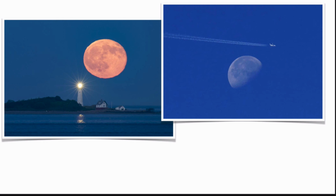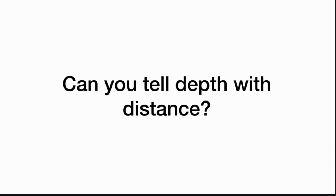The moon may look like it is just coming up right behind that lighthouse. If you were to say, how far is that lighthouse? Well, how far is the moon? They both look like the same distance away. Same thing with the jet plane and the moon. They look like they're literally the same distance from the viewer. All right. So the question is, can you tell depth with distance? And the answer is no.